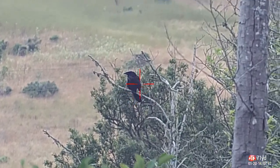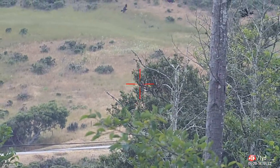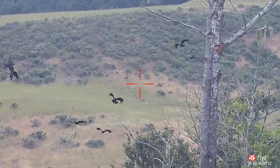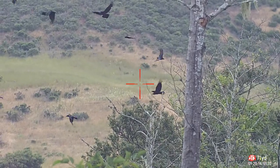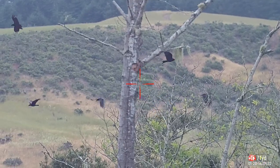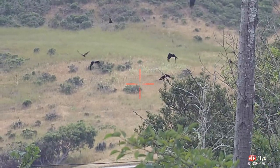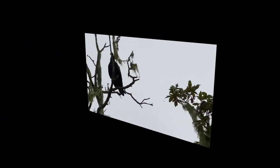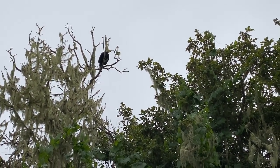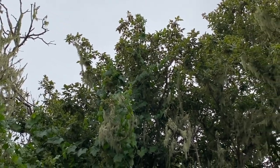Yards. Well, that didn't make him happy, did it? Look, there's a turkey vulture circling around over there. An absolutely huge turkey vulture. Beautiful. He's looking for that raven that I just shot. All right, go for it, buddy. Look at that. Wow.